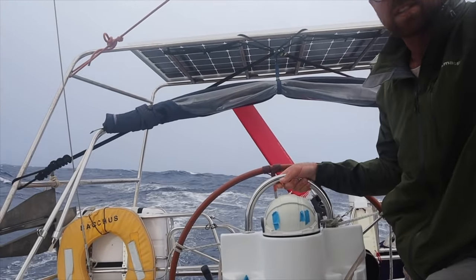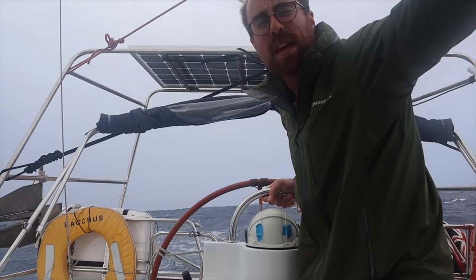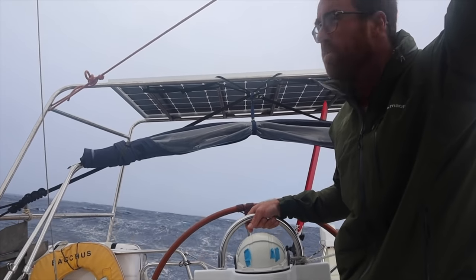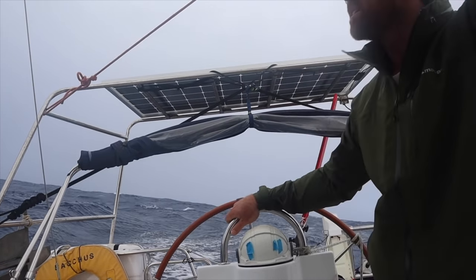Today we've had a bit of a different weather system coming through. We've had squall after squall, so we keep taking the sails in and out. And there's one on the way here. Yeah, I can just see it coming up behind us now. There'll be about another 10 or 15 knots of wind in it and some rain. They usually last about 10 minutes or so and then they blow over us.